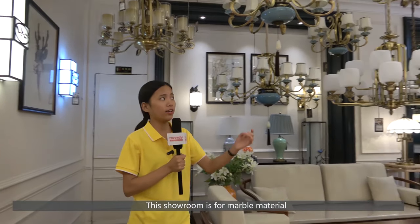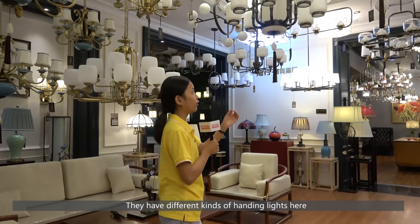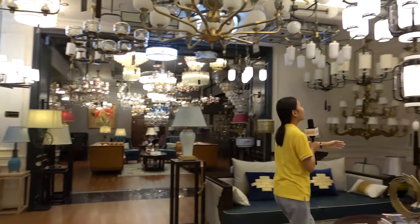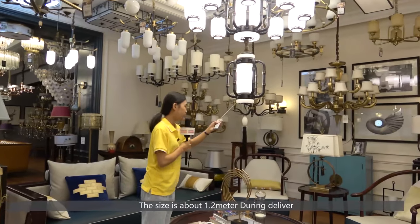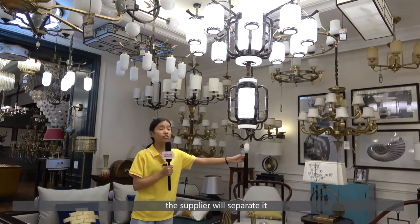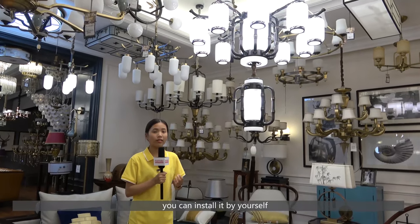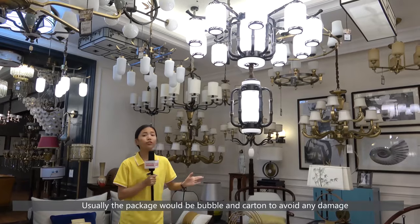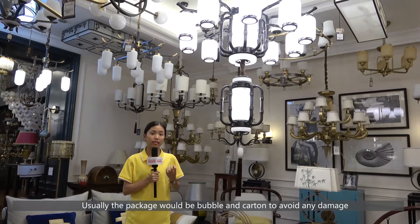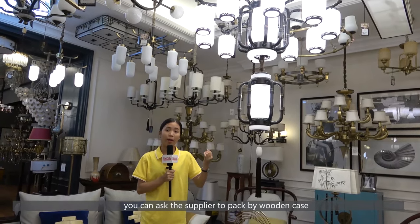This showroom uses marble material, and they have different kinds of hanging lights right here. This one. The size is about 1.2 meters. You can see, when delivered, the supplier may separate the parts, and when you open it, you can install it by yourself. Usually, the package would be bubble wrap and cotton to avoid any damage. But if you still worry about that, you can ask the supplier to package it in wood.